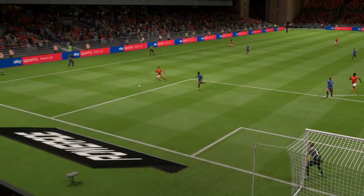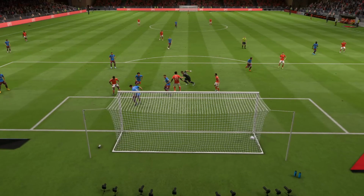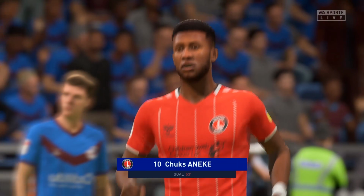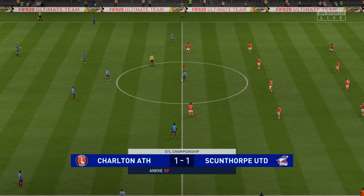Here it is on the replay. Goke does get the cross in. Takes a deflection off one of our lads. Batala comes out for it and doesn't claim it. And it falls kindly to Charlton Athletic and they'll just put that one in. And that goal does come to Chukas Anaki. That's his first goal in the championship. And it is an almost instant reply as we start the second half.